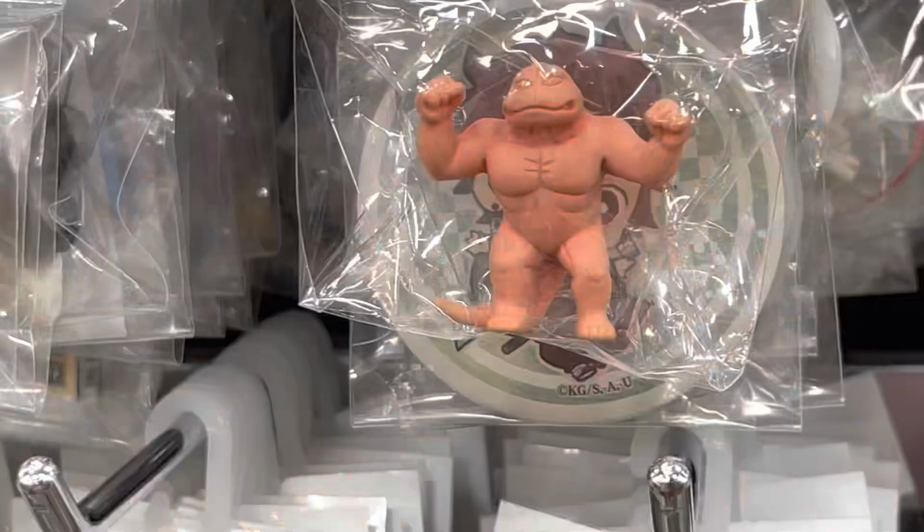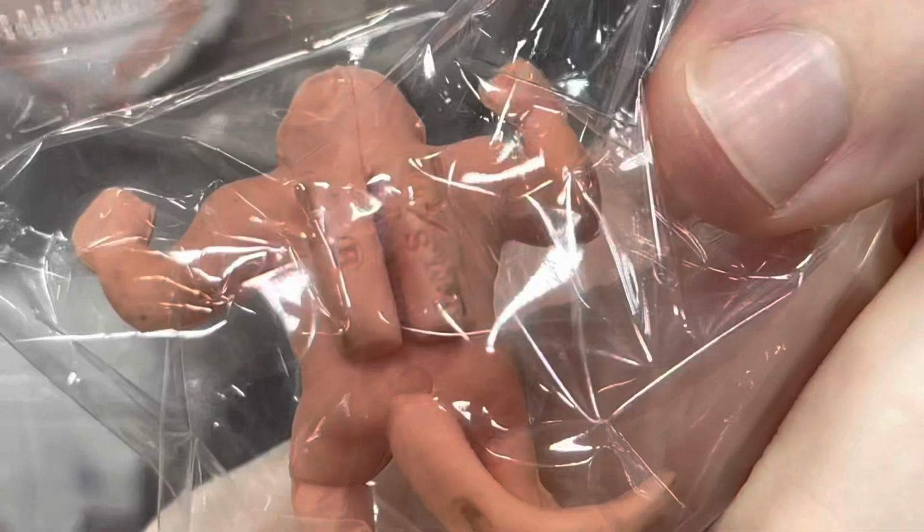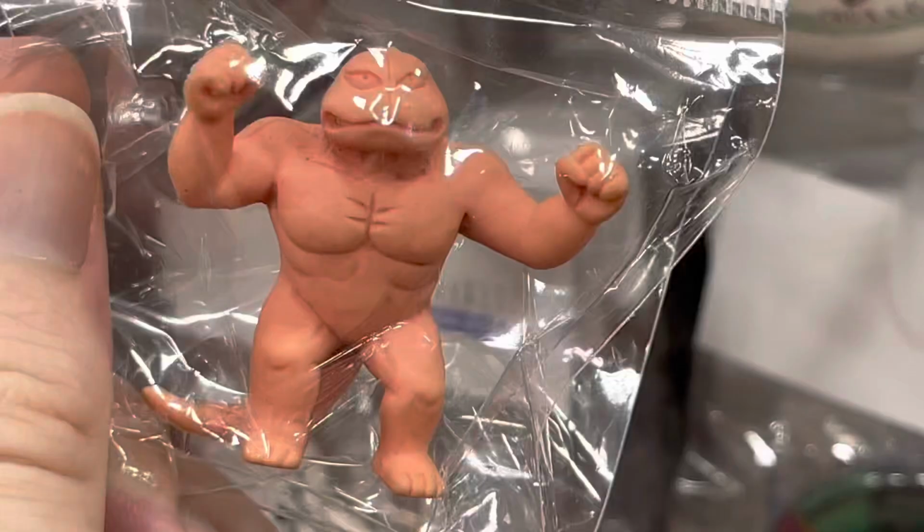Is this a KINNIKUMAN guy, or is this a Nintendo guy? This guy. Oh, looks like he's got the KINNIKUMAN mark on the back. Yeah, I don't know who he is though. Maybe I should just grab him just to be safe. You never know when you get something rare, especially in these kind of countryside places that no one visits.